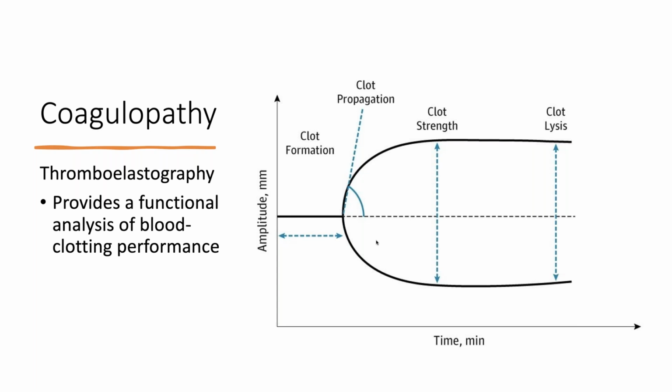And then we monitor this over time, and it'll tell us different things about whether the problem is in clot formation, like the initiation of the clotting cascade, whether it's in clot propagation, meaning the clot starts to form, but it forms very, very slowly, whether it's in clot strength, which means that the clot is forming okay, but when it reaches its maximum strength, it's still fairly weak. And then there's that clot lysis, or hyperfibrinolysis, that I was describing, where the clot may form normally, but your body is having a maladaptive response and is breaking down that clot very, very rapidly, essentially causing rebleeding.